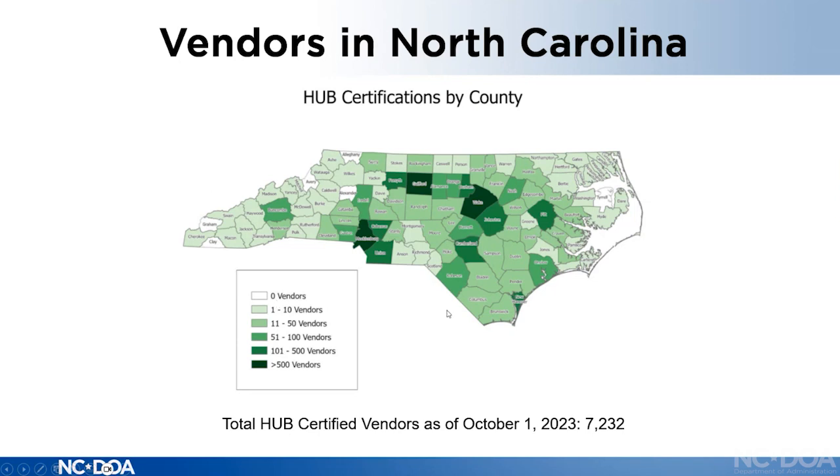Just wanted to mention, we already kind of saw this map briefly, but this is our map across the state of where HUB vendors are located. The majority of them are in the urban areas, but we do have vendors all over the place. We do have a few counties where we don't have any certifications at all, and we are actively looking to do more rural outreach and try to increase the number of vendors in rural areas.